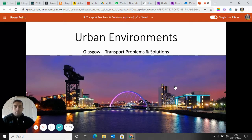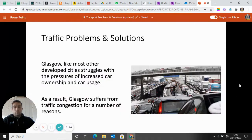So, welcome to National 4 or National 5 Geography. Today we're going to look at the transport problems and solutions of Glasgow. Now, we've been studying Glasgow for a little while. We've looked at the housing problems, so now we're going to look at transport problems.